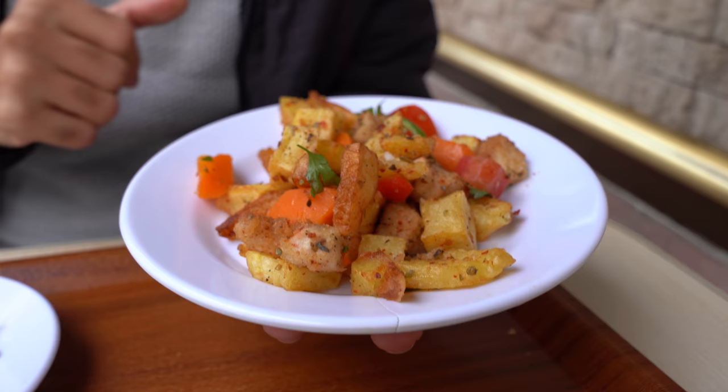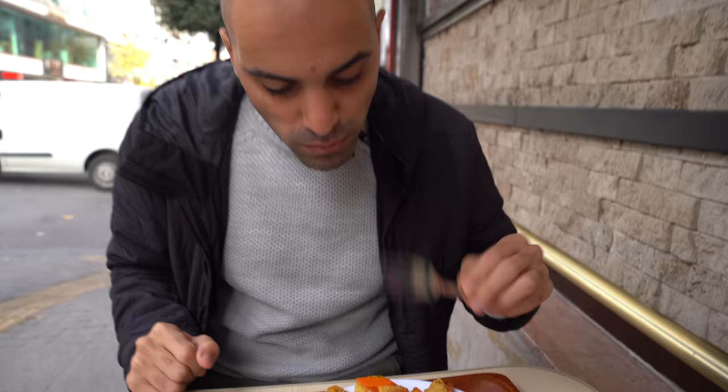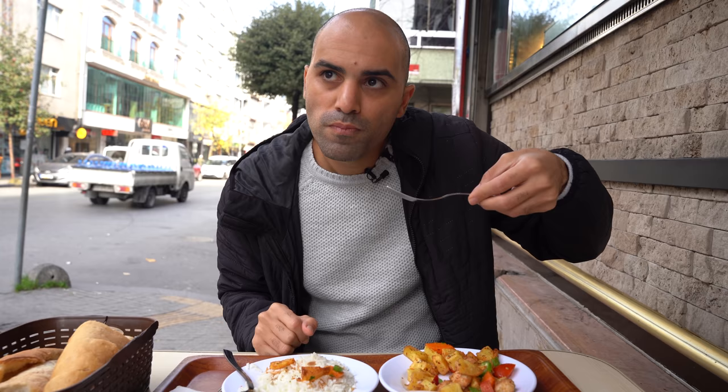The chicken is a bit crispy. I love the potatoes, baked potatoes with a bit of chili and other spices. And spicy biber. It's not too spicy, but nice. Well, guys, let's keep exploring.